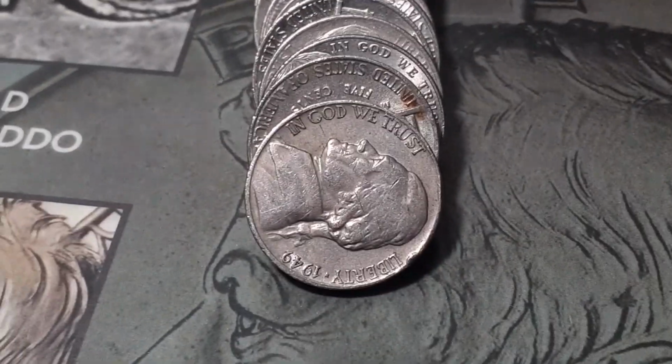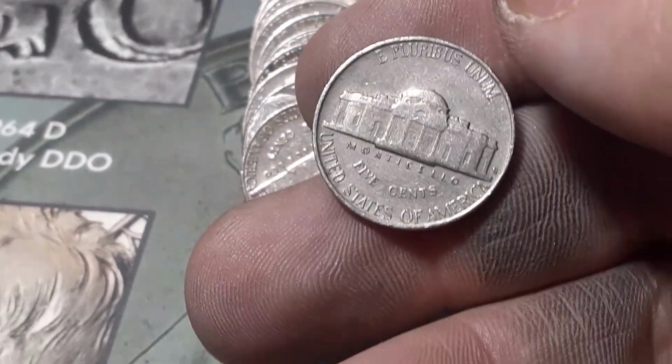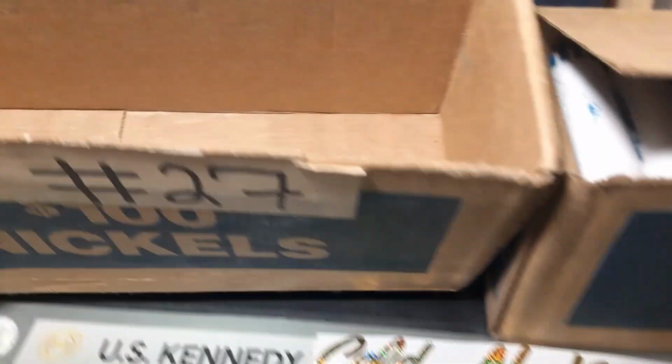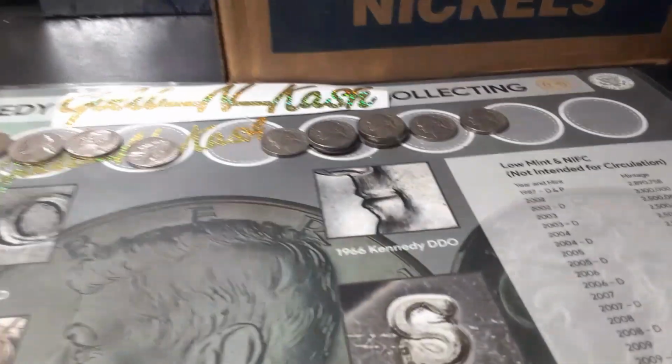Roll 49, box number 1. We're going to have a 1949. This is our first one. And that is a San Francisco Mint. All right, so we'll just move these two down. And we'll put that one right there. Well, let's keep going. All right, and that is the end of box number 1, number 27 of the series.